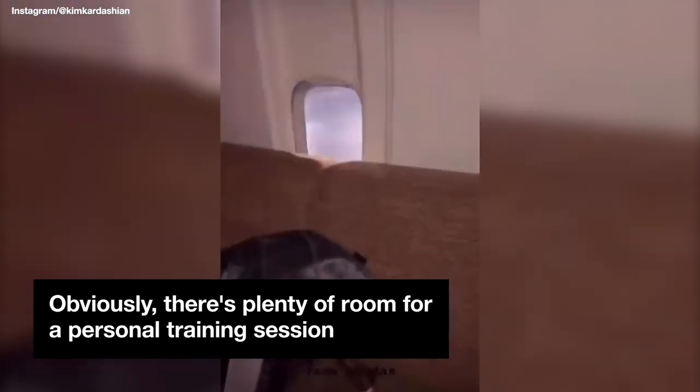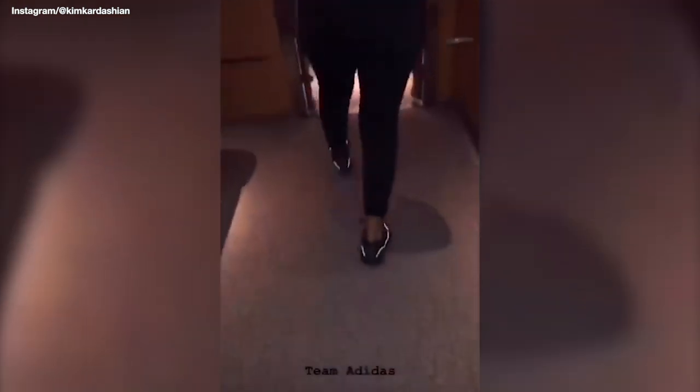We actually brought our trainer on the flight since it's so long, so we can work out here. This is where we're working out, Melissa. You got the weights and everything. This is our gym right here. Lunges, squats. This is pretty crazy. You guys, the hallway on the plane, look. This is for lunges. Team Adidas.